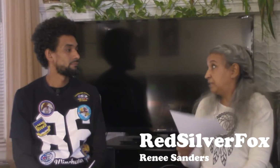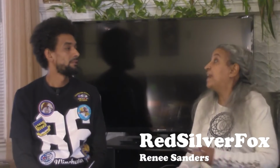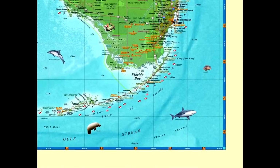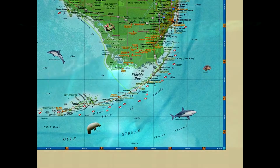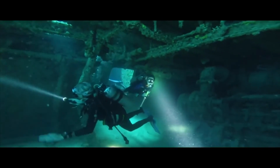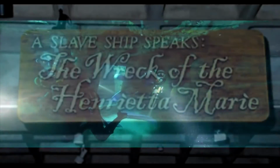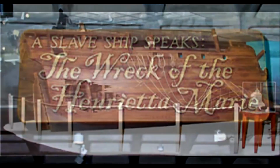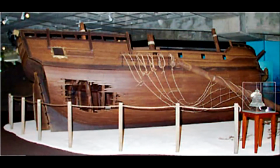They're not really around the United States that have been found. But this one has been found off of the Keys of Florida. And it's called the Henrietta Marie. And the Henrietta Marie was discovered in 1972 by treasure hunters, people that are diving for treasures. It sank off of Key West, Florida in 1700. And it was on its way back to England after it had dropped off a shipment of slaves in Jamaica.